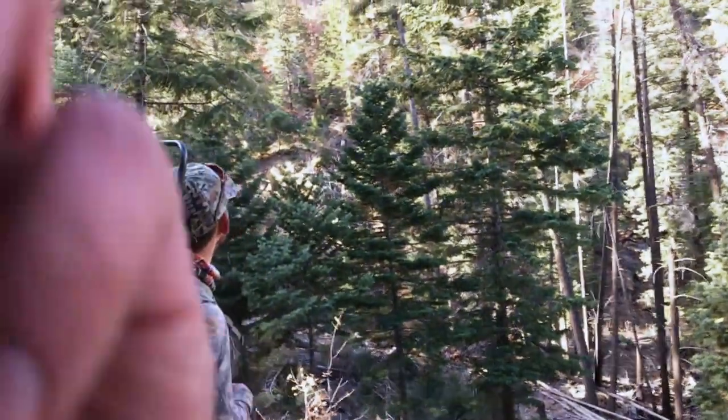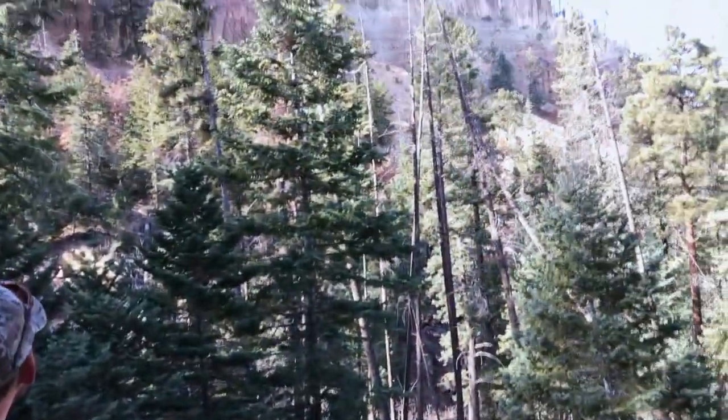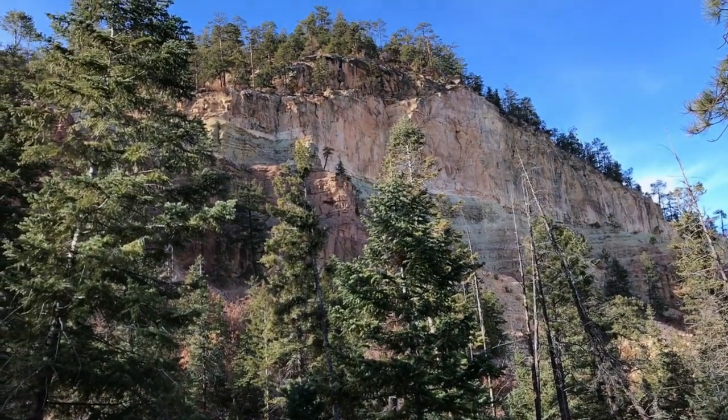So we are hiking to our elk to pack it out day 2, and looking at where we were glassing yesterday. We didn't come down that way, but we came down some pretty hairy crap. This is what we were glassing on top of.